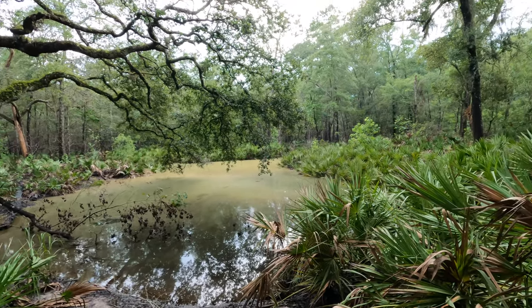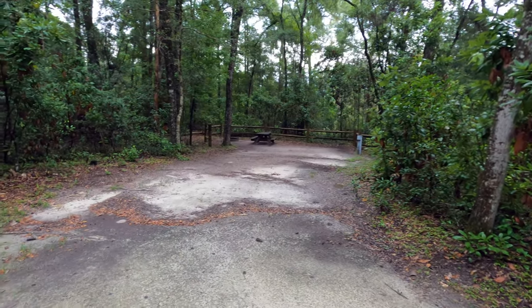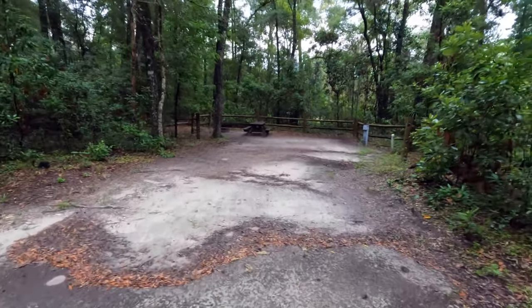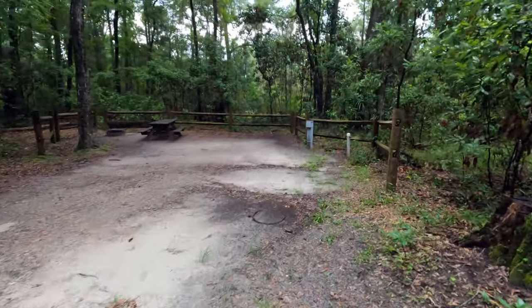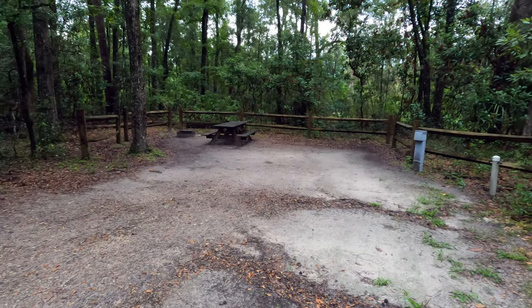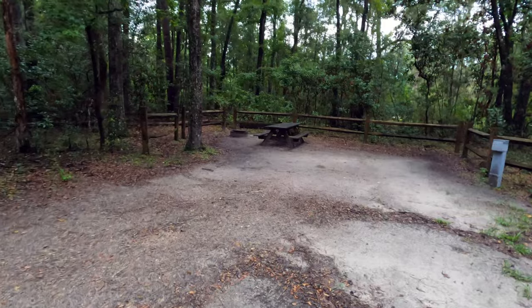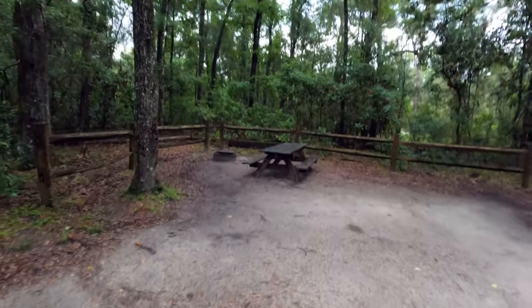Now I'll be sharing with you the RV campsites at the Leno State Park. The Magnolia campsite, which is where I'm staying and sharing with you right now, is just steps away from the main park area, which you just saw previously. Each of these campsites has electric and water, a picnic table, and a fire ring, and they are very secluded from one another. There's also a bathhouse with a laundromat, and it even has its own play area for the children.